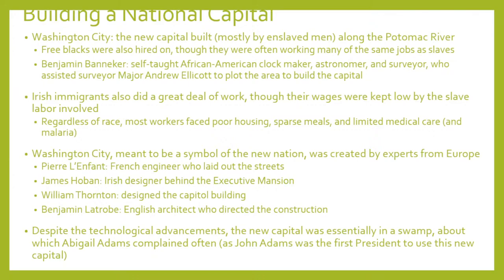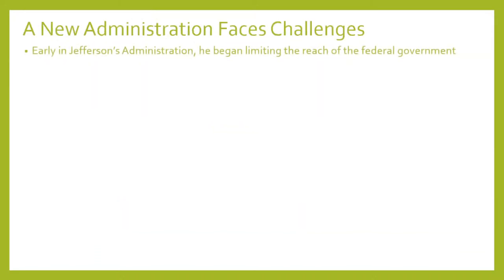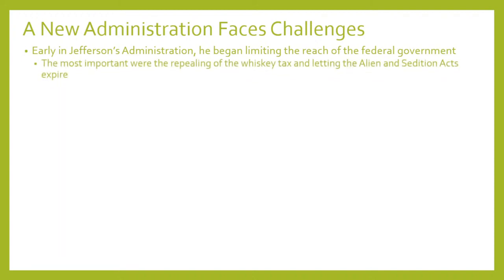So again, we're gonna just skip most of Adams's presidency. We talked about what it accomplished, which was pissing off a lot of people. So going on to Jefferson, who, again, being a Democratic Republican, anti-federalist, his goal was to limit the powers of the federal government. Okay, cool. Let's see how he does that. Repeal the whiskey tax, let the Alien and Sedition Acts expire, because those were seen as, you know, real bad things from Adams's presidency, and getting rid of those was a pretty high priority.